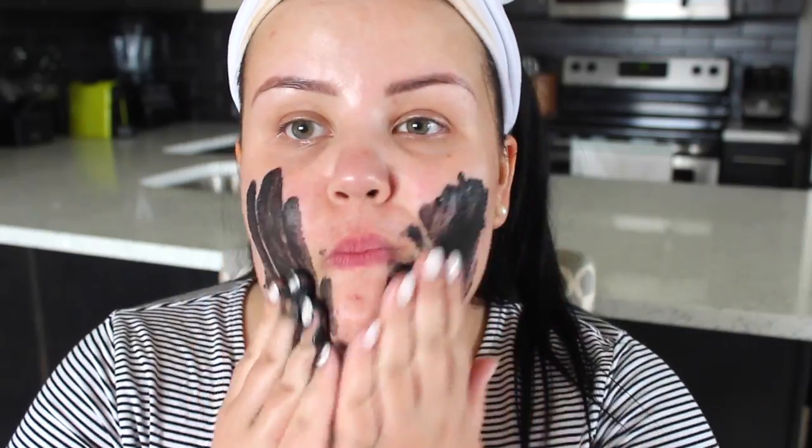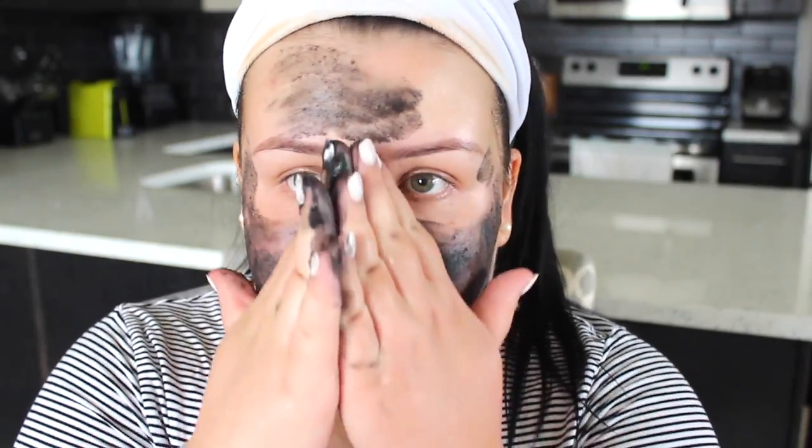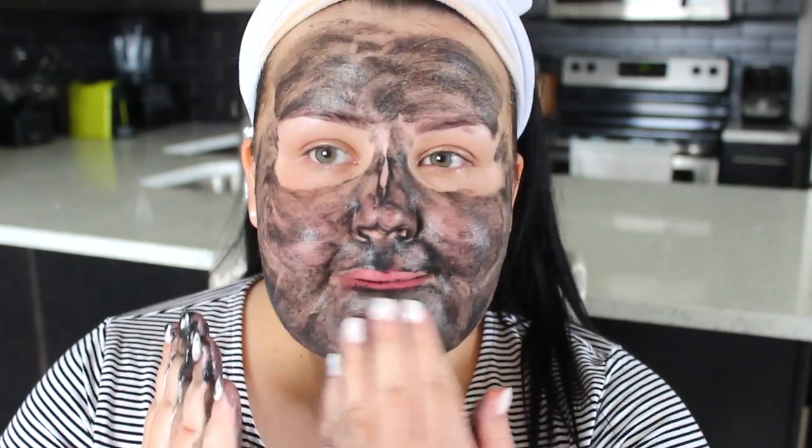This seems like it would be really mattifying and harsh, but it's actually meant to be more balancing and suitable for sensitive skin. It definitely does detoxify the skin and mop up excess oils, but it doesn't leave the skin feeling stripped because it is also formulated with avocado oil.